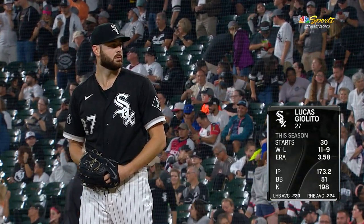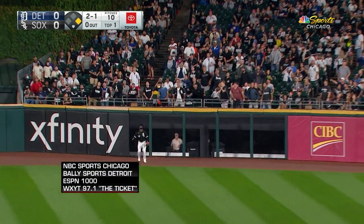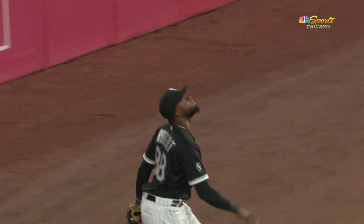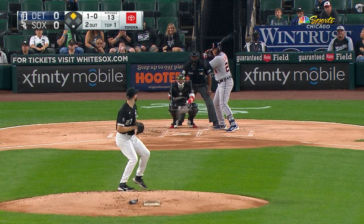He's walked only 51. He holds, and this ball is hit high in the air, right center. Robert back at the track, and he makes the catch. Badu's going for second, and he does get in there, but that ball stays in the ballpark by about 7 feet. Badu, the runner at second, two outs, top one.